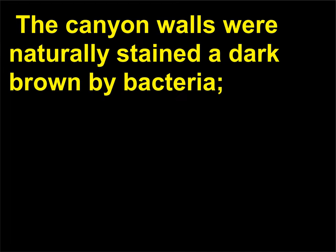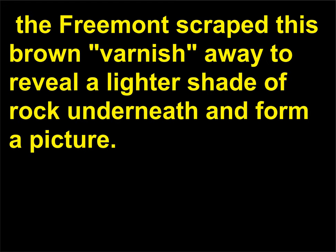The Fremont used a unique method to create these rock images. The canyon walls were naturally stained a dark brown by bacteria. The Fremont scraped this brown varnish away to reveal a lighter shade of rock underneath and form a picture.